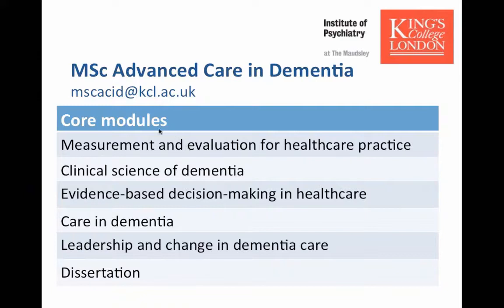So this first course here, measurement and evaluation for healthcare practice, is actually taught at the Waterloo campus, and because it's very generic skills on qualitative and quantitative assessments and analysis of data, those kinds of research skills that you need, you will be sitting in with students doing other master's courses, for example, a master's in cancer, but you will be applying what you learn in that course specifically to dementia care, so you'll be asked to tailor it to dementia care.